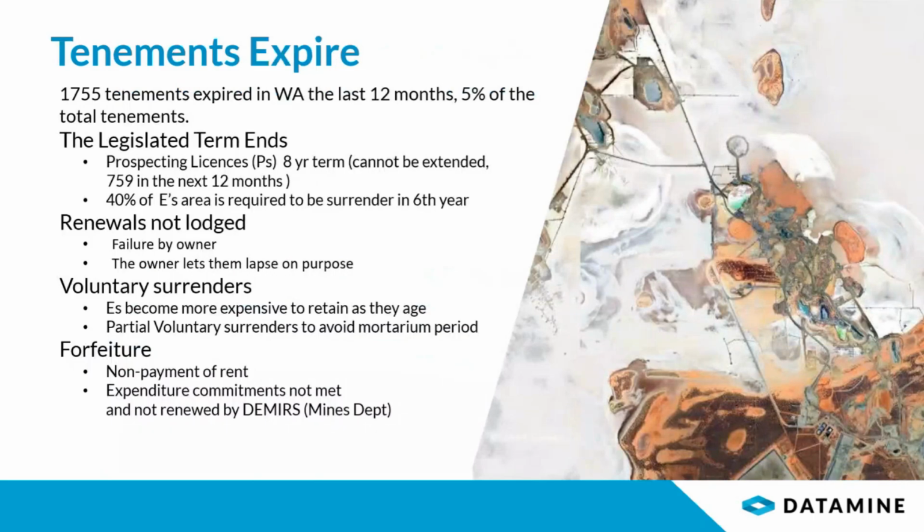You might think that tenements don't expire at all, but in the last 12 months, 1,700 tenements expired in WA. That's 5% of the total tenements, and this will go on because prospecting licenses have an 8-year term and they can't be extended unless you want to put a mining lease or a G over the top. Exploration licenses have 40% of the area that has to be surrendered every 6th year. And the owners are often not paying rents, and the department takes the tenements off them. And there's always forfeiture applications being lodged by some parties.